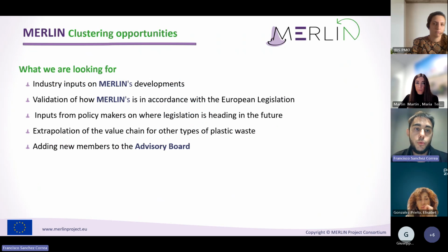In that case, what we are looking for from the companies or from the different stakeholders related to the recycling of multi-layer packaging, we are looking for industry inputs on Merlin developments, just to achieve the validation of how Merlin is in accordance with the current European legislation, because you know that it is in perpetual change. The input from policymakers on where legislation is heading in the future. All of this is evaluated during the process.